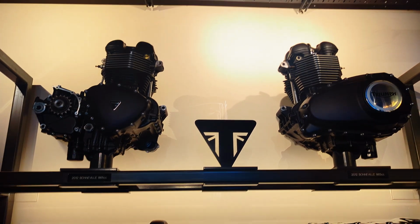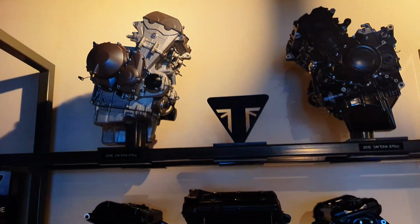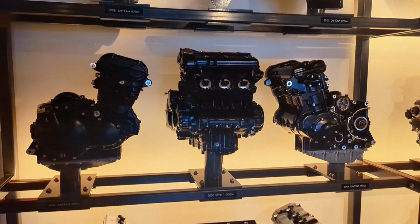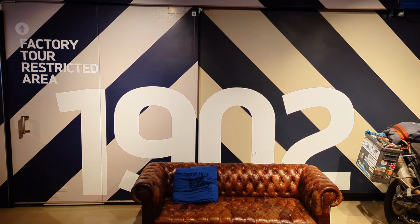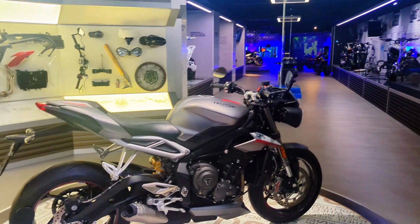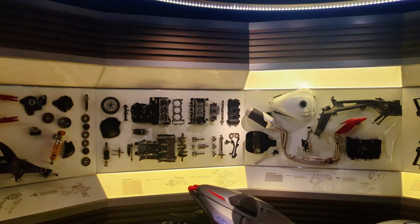Then a further section dealt with Triumph's involvement in Moto2 racing. As we headed back to the end of the tour, there were some bikes from the earliest days of the Bloor family's ownership right through to the current day on display in the racks. It was interesting to see how they have evolved over the years, but also try to keep true to classic bikes that they have made.